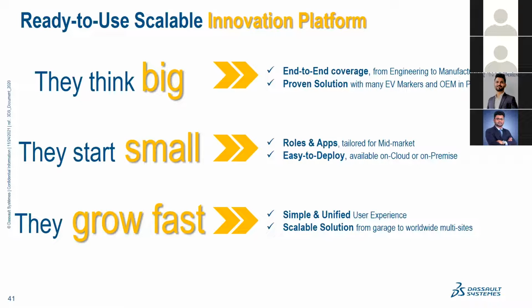Next is how easy this is to deploy. The solution is available on cloud and on premise. With the cloud, all you need to do is make a request that you would like to use a particular role for your design process, and it is just one click away. You accept it and the role is granted, and you just download the code on your machine and start using it. It is that simple.